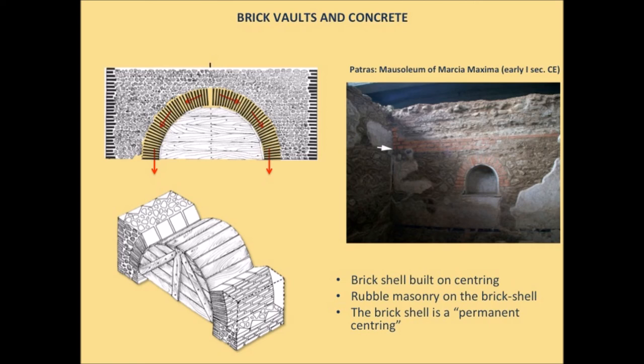So this is the solution that we find in Greece, and this solution makes sense because it is a way to create a kind of permanent centering. The outcome is that once you create your brick vault, it is strong enough to support any weight above it, and particularly the weight of mortar rubble. If you don't have pozzolana, that is to say, if you don't have the chance to use hydraulic mortar, then you have to wait for the mortar rubble to harden. And if you don't have pozzolana, this can take a very long time. With this system, you can use a very quick and speedy construction, which was one of the aims in the Roman times.